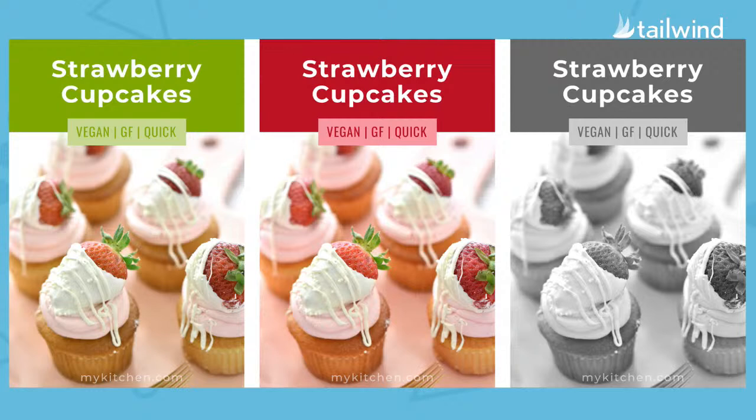And then I thought, okay, what if we took that pin and I made the one on the left, which is a green pin. I don't think there's anything really wrong with the green pin, but I would say it's probably not as strong as the center pin. The center pin looks much more appetizing in my opinion, and it makes me hungrier, right? Because red makes us hungry.